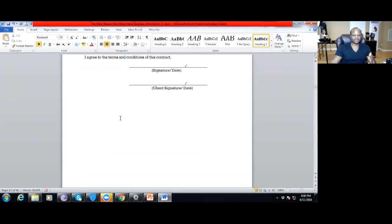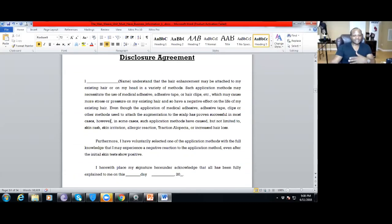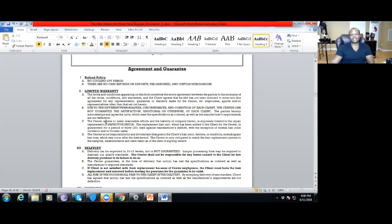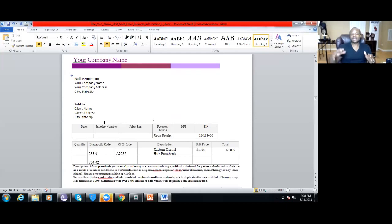Resale units. Client release authorization form. I mean, disclosure agreement. Purchase agreement for reconditioned replacement hair. I mean, it gets really deep. This non-surgical men's hair replacement, this is nothing to play with. I mean, this is like a lab. We're doing surgery. So y'all have got to take this stuff seriously.